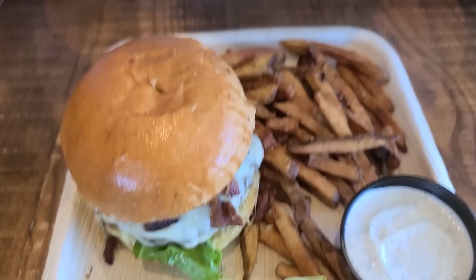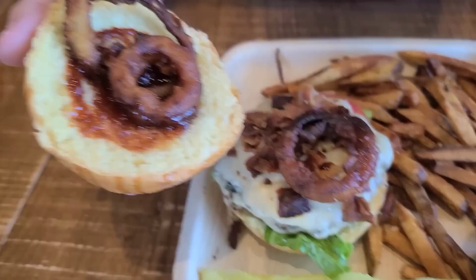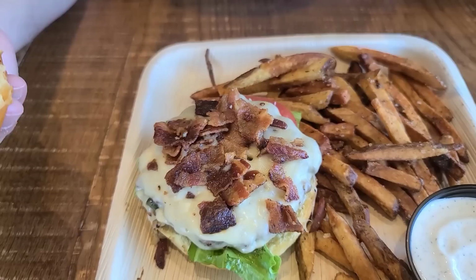Yeah. Guys, I'm about ready to tear into this burger, but let's just break it down. Nice brioche bun. Just take the top off. It's a house-made barbecue sauce with some crispy onion rings. Some real bacon on there. It's Havarti cheese, which is basically mild Monterey Jack. Sometimes can be sweet.